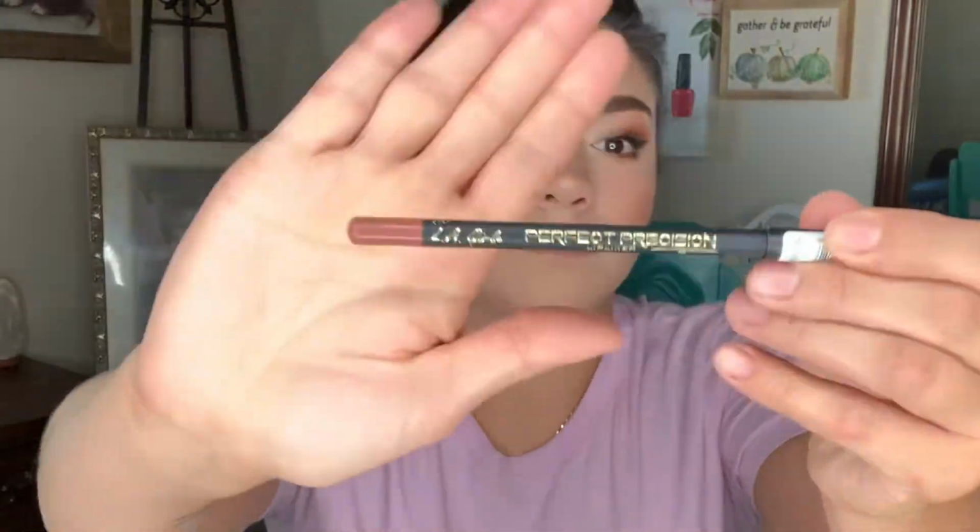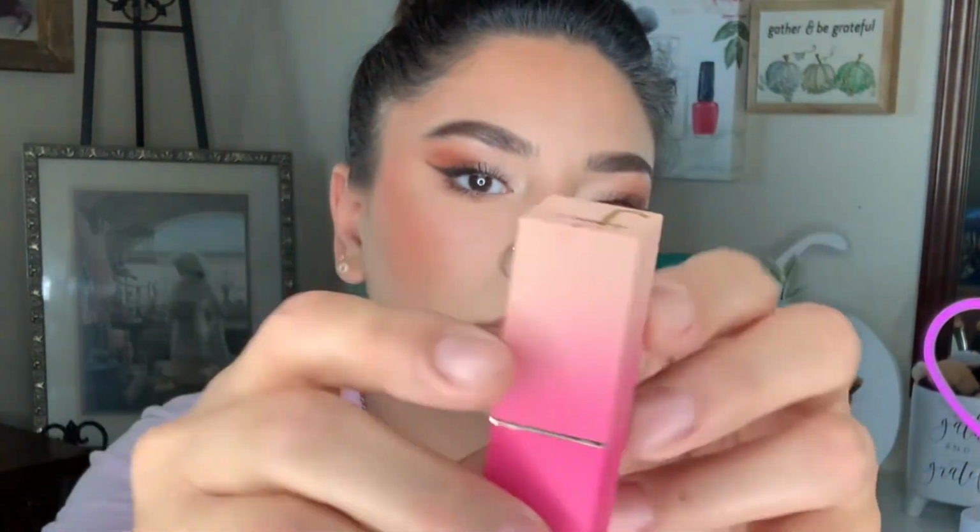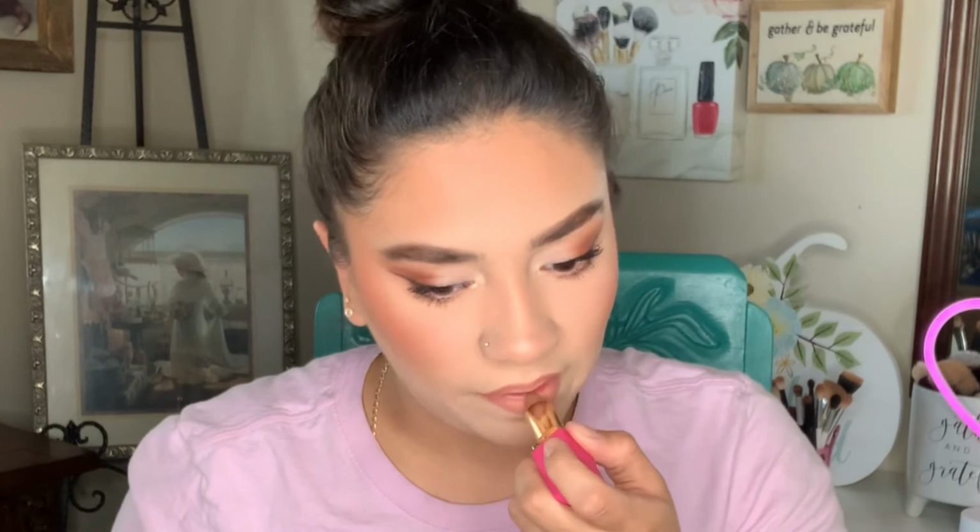Here I'm going to take my LA Girl lip liner in the shade Bare. If you're looking for a drugstore lip liner formula, stop looking. This is the one. LA Girl has a bunch of lip liners for an affordable price and a good formula. And like I had mentioned, I love Juvia's Place products. This is Lady in their lipstick formula. Very blendable, smooth, and buttery. I love this shade. It's just like the perfect nude.